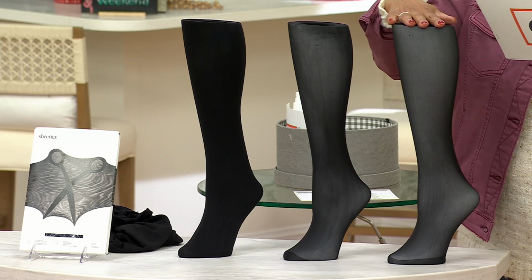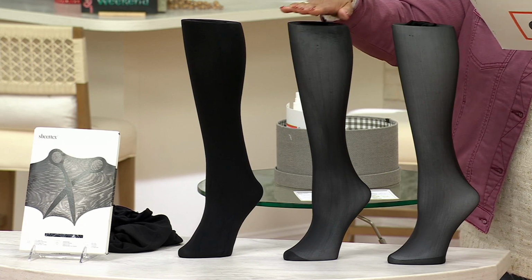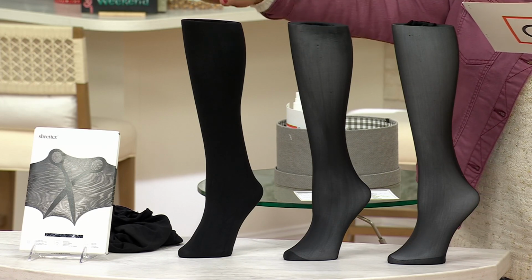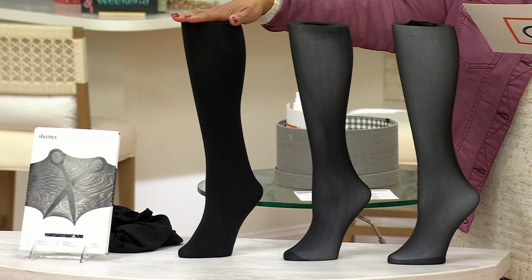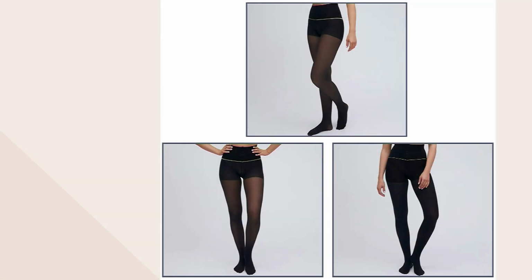What she showed you, she tried to put a hole in it. Still not gonna snag or get a run in it. Doesn't happen. Here is the mid-tone sheer. That one's simply called sheer. And then if you want the deepest, this is what you saw Jamie wearing. If you want that most opaque, this one is called semi-opaque. And that gives you the blackest black with your black tights. 3,000 pairs now just in our quick demonstration.